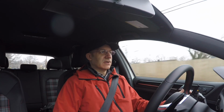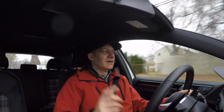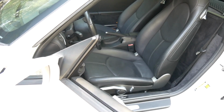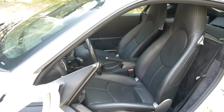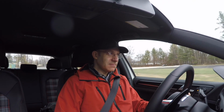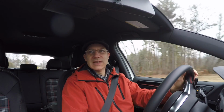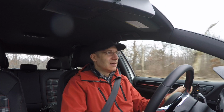Even the ones in my 2010 Mark 6 GTI were much better than the ones that came with the Cayman that I had before this, which was surprising. I mean, here's an MSRP $60,000 Cayman, and the MSRP $27,000 Mark 6 GTI that I had before had better seats in it. But anyways, they're the same.